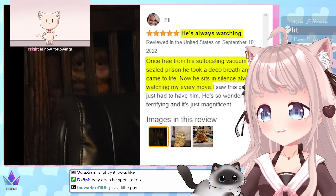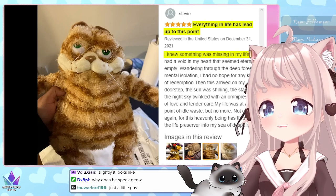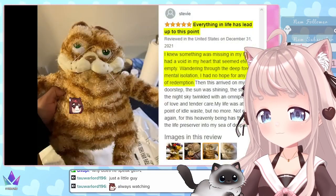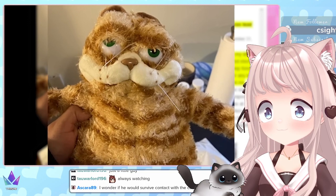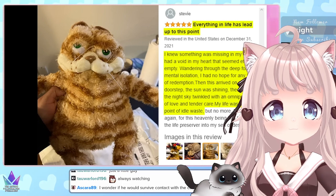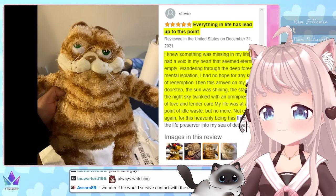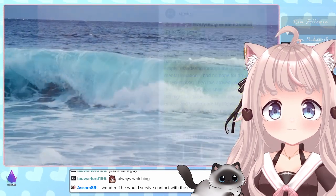My every move. Everything in life led up to this point. I knew something was missing in my life. I had a void in my heart that seemed eternally empty, wandering through the deep forest of mental isolation. I had no hope for any kind of redemption. Then, this arrived on my doorstep. The sun was shining. The stars in the night sky twinkled with an omnipresence of love and tender care. My life was at a point of idle waste, but no more, not ever again, for this heavenly being has thrown the life preserver into my sea of despair.